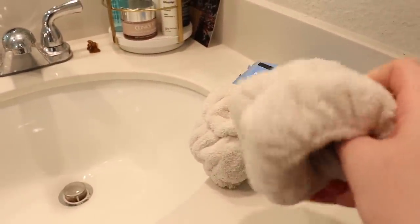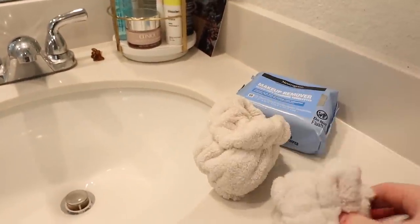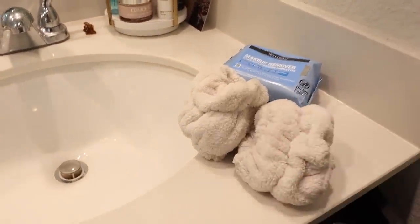These little things go on your wrist to stop the water from going down. I got them on Amazon. I can't recommend them enough. I love these.